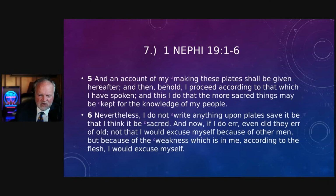"And now if I do even did they of old. Not that I would excuse myself because of other men," which is exactly what he just did, "but because of the weakness which is in me according to the flesh, I would excuse myself." Wow, that's fascinating. He paints himself into the corner, and then starts saying, hey, don't blame me for that mistake I just made. Wow.